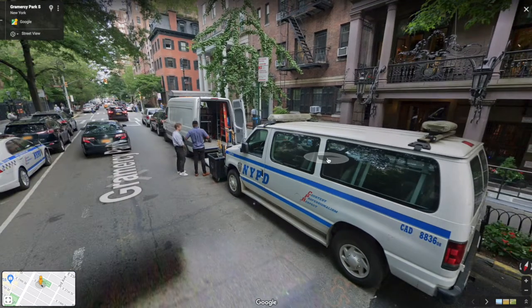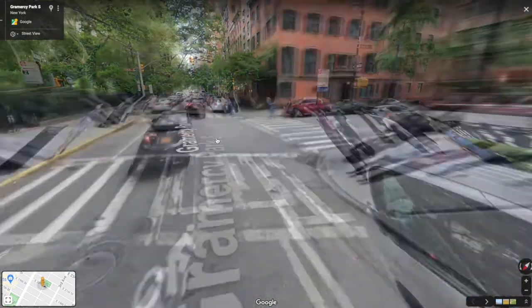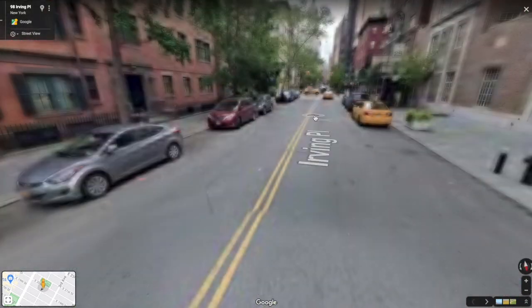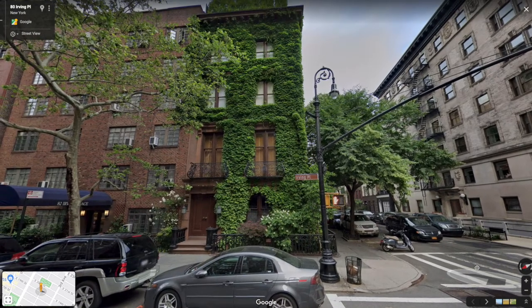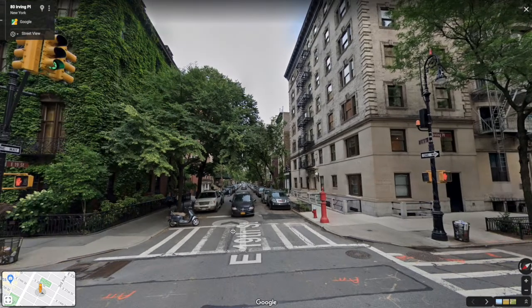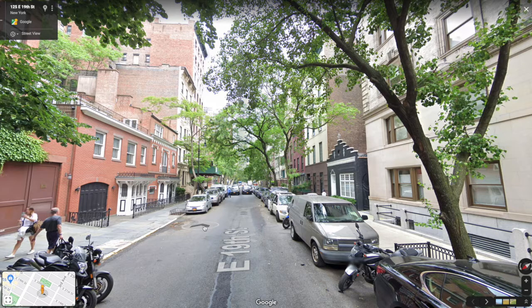So let's go back around this way. We're going to actually retrace our steps, go back to Irving Place here, walk down a block, look at this beautiful building on the corner. And I say beautiful because this is literally called Block Beautiful. This is 19th Street between Irving Place and 3rd Avenue. It's known for just the diversity of its stunning homes here.